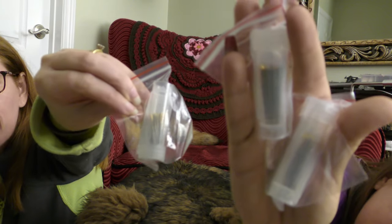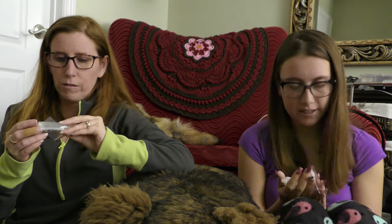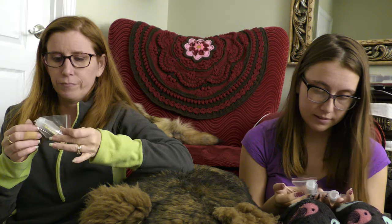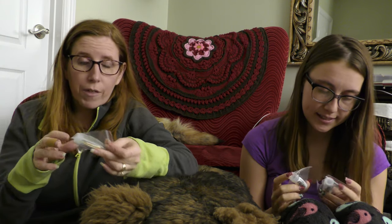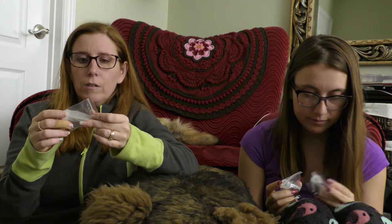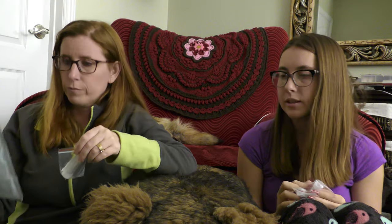Oh, you blocked mine. Ha. Needles. Oodles of needles. They should be size 26. It doesn't say the number 20. Yeah, there's 300 of them, but they should be size 26. And I would agree, they don't say, but they probably are. They should be. They're needles.